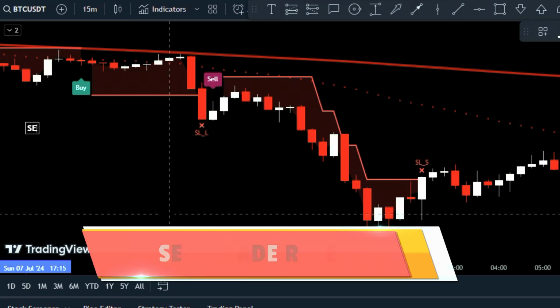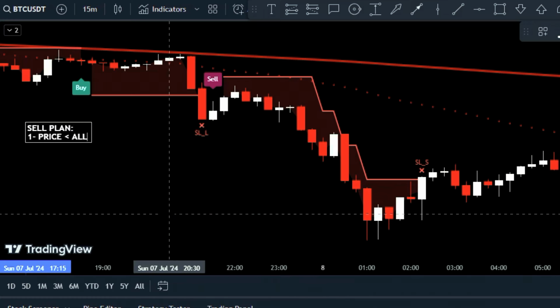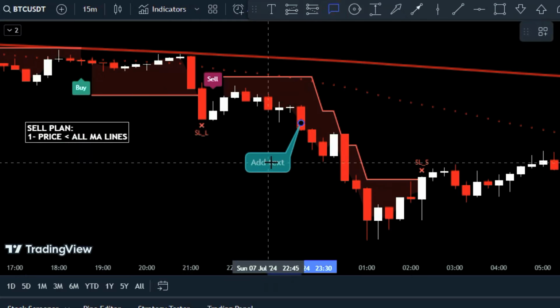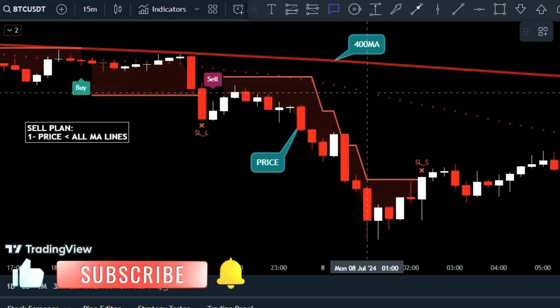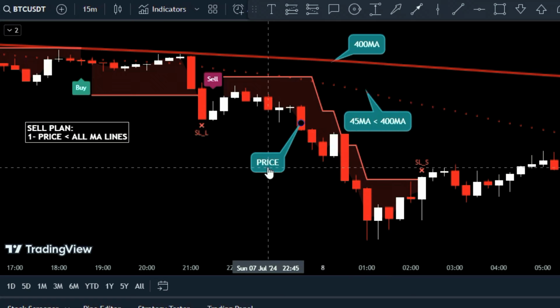Now let's explore how to identify those sell trade entry signals. As you might have guessed, it's basically the opposite of what we covered for buy trades. First, we need to spot a downtrend on the chart. This means that the 45 MA line should be below the 400 MA line, and the price candles must be hanging out below both of these lines. This ensures we're in a downtrend.